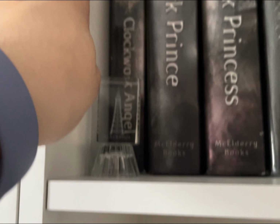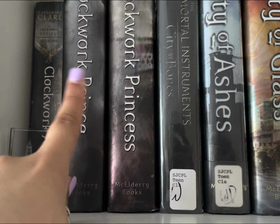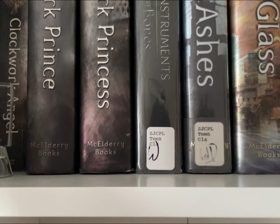We've got Clockwork Angel, Clockwork Prince. I need to get Clockwork Angel in hardback. It came in paperback, I don't know why. And it's really throwing me off.